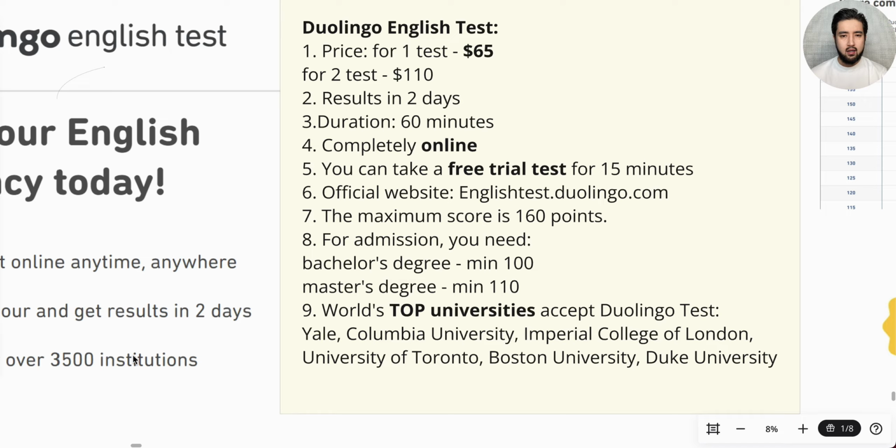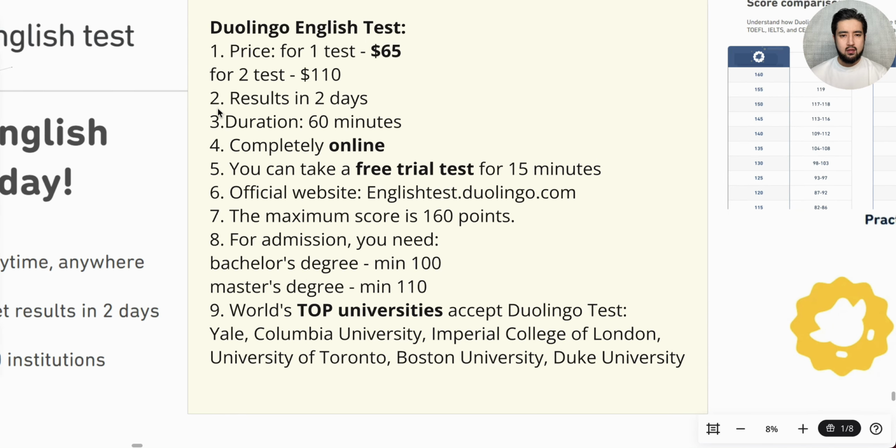Now, regarding the price. The price for one test is $65, and if you pay for 2 tests immediately, there is a discount of $20 and the price would be $110. This is for people who want to take the test two times and compare the results to choose the highest one. Now if you compare it with the price of IELTS and TOEFL tests, it is almost 3 times less. For instance, the price of the TOEFL test is $190 and the price of IELTS is also approximately $190.